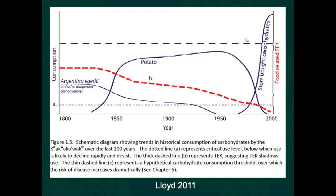This is a conceptual diagram that Abe presents, thinking about how the traditional diets have changed, the diets of indigenous people have changed through time, and how that relates to food-related TEK, or traditional ecological knowledge. So on the x-axis we have time starting in 1800 through to 2000, and here we have two y-axes. The first one is consumption, and those things are in, I'm colorblind, I'll call that blue, could be purple, I don't know. So consumption is listed in that bluish purple color, and then food-related TEK, it's a bit hard to read here, but it says food-related traditional ecological knowledge is in red, and that's on our second y-axis.